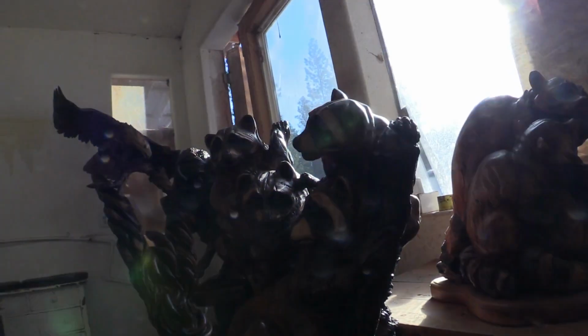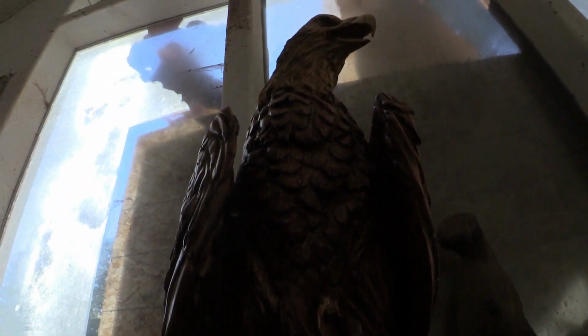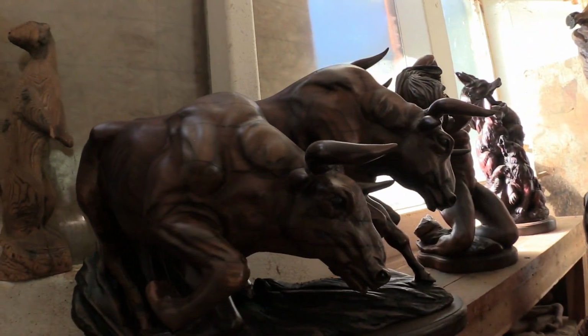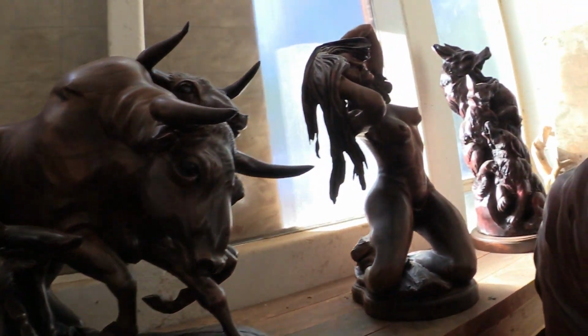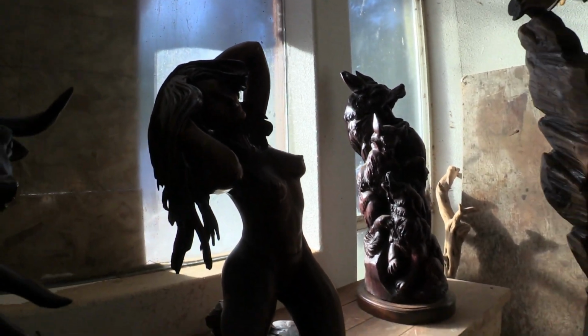Check this out, Ingrid. Look at this, this is a whole different one. She reminds me of Cassandra, with the butterflies on her. We have some light challenges in here, but I'm hoping this will come through in some form or fashion. You almost don't even know she's there. Got a lot of backlight.